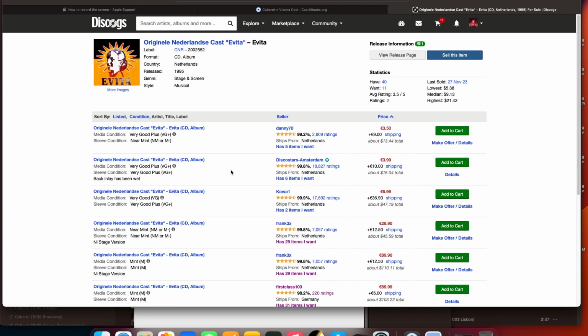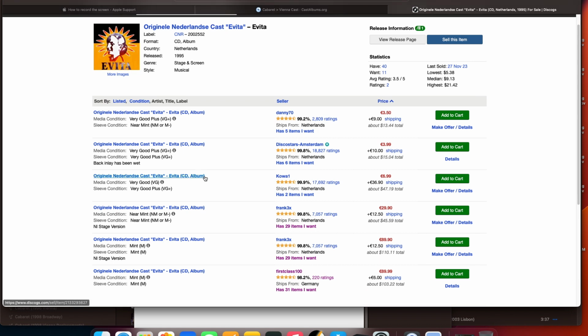And so if you do want to buy, that's the thing I forgot to mention about this that's most important about Discogs. You can buy these recordings. People put them up for sale. It's not just to show what they have in their collection. So just depending on what you'll put up with for the price, this is a great price.